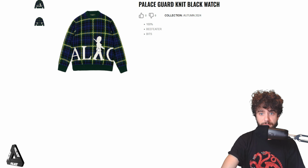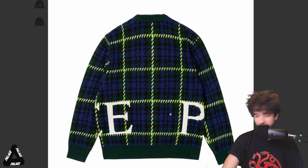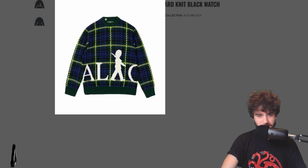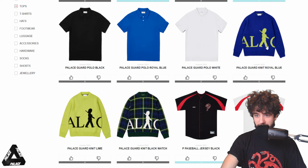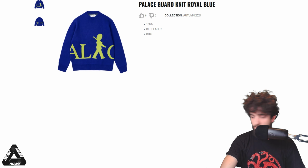Anyway, guard knit, black watch. This is the part of the video, guys, where I just kind of go insane. So if you're enjoying, let me know. But this is a cool sweater. I dig it. This logo, it's like a toy soldier. It's definitely a guy walking, and he's walking there. 100% beef eater bits. There you go. There's the shirt. It's the Palace Guard knit in royal blue.